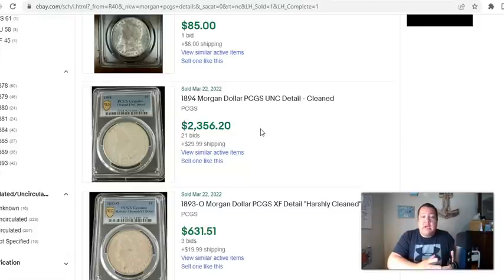But when we're talking about lower dollar value coins, something that's under $500, the delineation of the discount from a problem-free example to one that's cleaned is a lot less. You're probably looking at about 20 to 25%, but that only applies to graded coins. Raw coins are going to be subject to a much deeper discount in the marketplace.